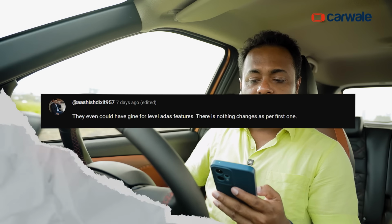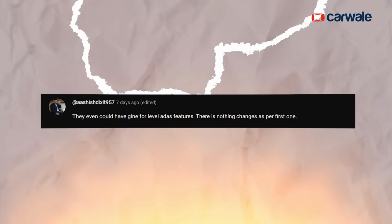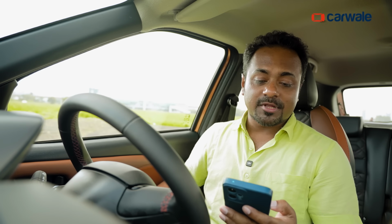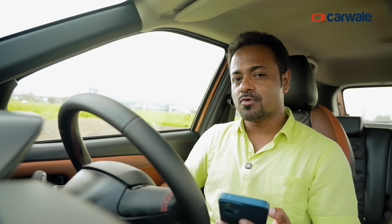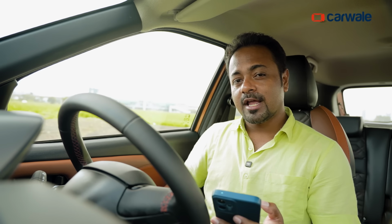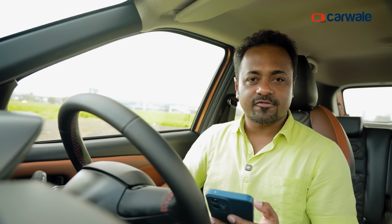He also says they could have gone for level ADAS features, and if they had implemented the above features, I'm sure it would have been a big competition for cars in this segment. Indeed, I agree. ADAS is something that none of the players in this segment have, and I mean the compact crossover segment, because the compact SUVs like the Hyundai Venue, Kia Sonet and the Mahindra XUV now get ADAS. But if Nissan would have got ADAS in the Magnite, they could have got a first mover advantage.